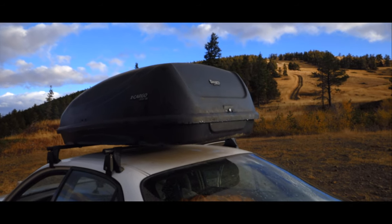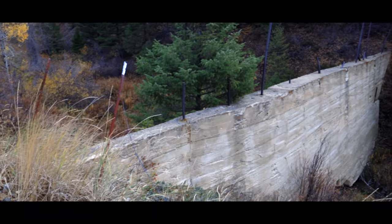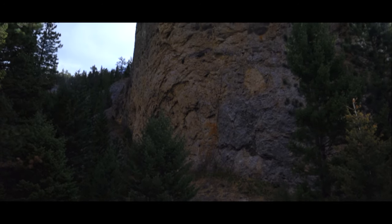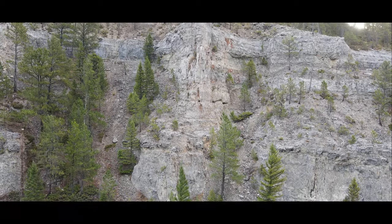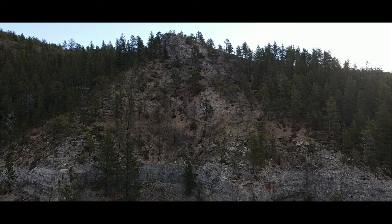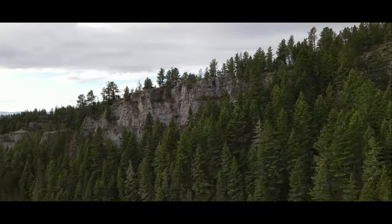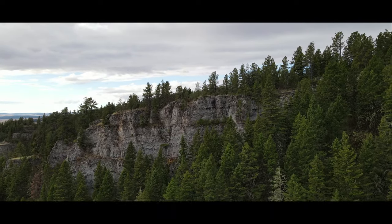From my visit to the Bear Paw battlefield, I drove south into the Judith Mountains, an island mountain range that shoots skyward from the surrounding plains. Formed from lava rock folded upward by the Earth's crust 58 million years ago, the Judith Mountains are home to beautiful quartz deposits called Montana Diamonds.